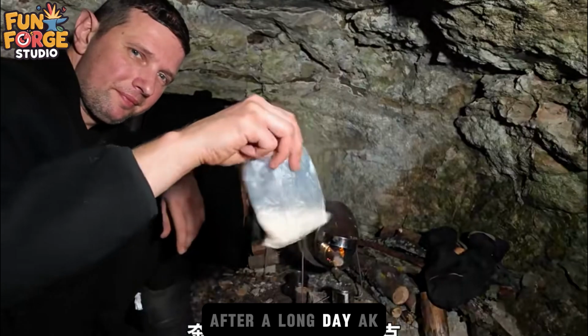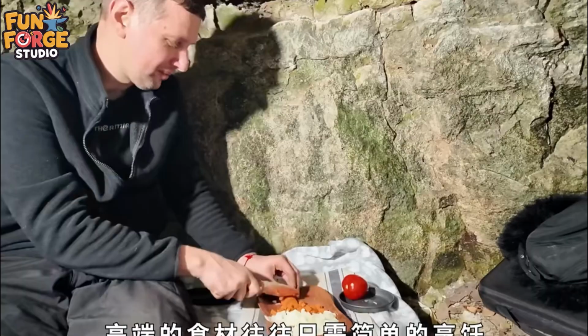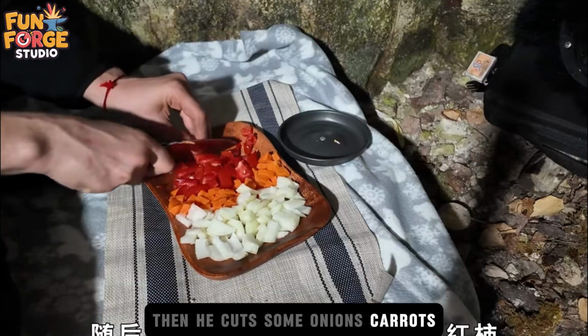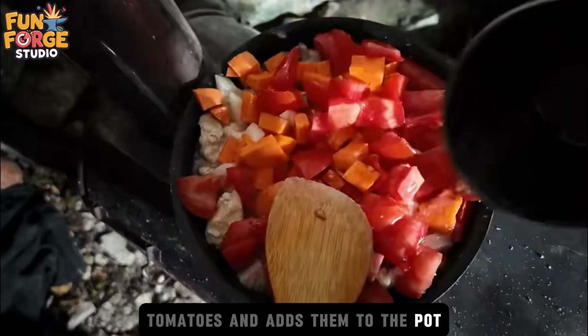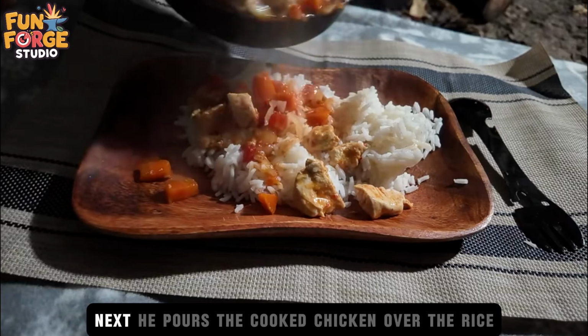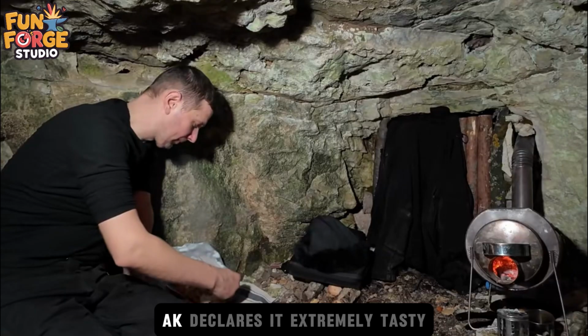After a long day, Ak also plans to treat himself by cooking a gourmet meal. He adds turkey meat to the pot. High-quality ingredients often require simple cooking. Then, he cuts some onions, carrots, tomatoes, and adds them to the pot, along with the right amount of water. Next, he pours the cooked chicken over the rice. A delicious turkey rice bowl is now ready. Ak declares it extremely tasty.